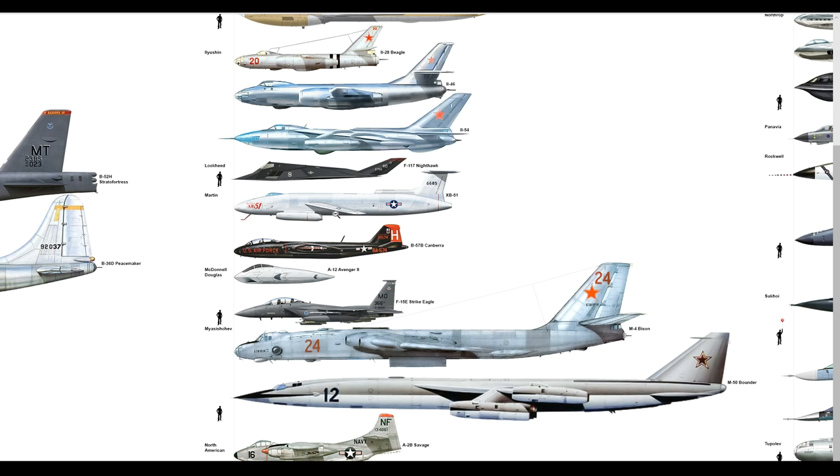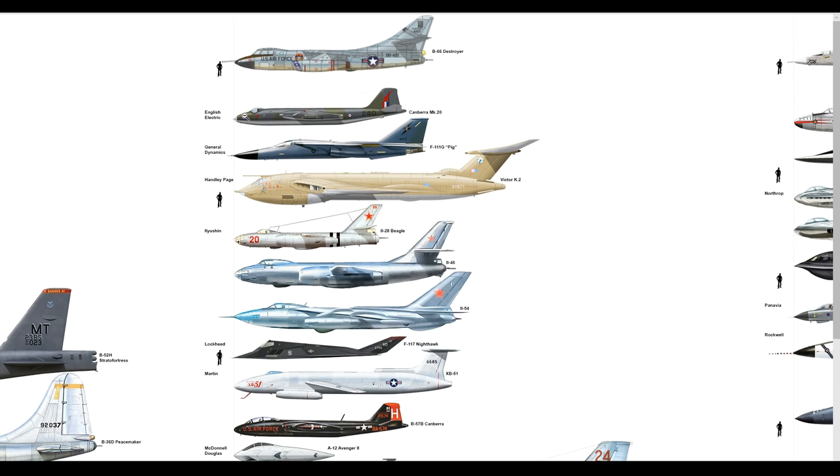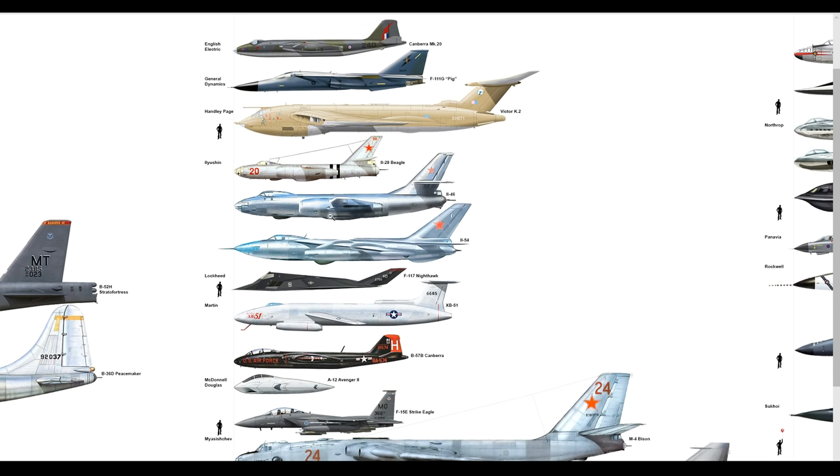Yeah, even the fact that it's got XB in its title, which denotes it's experimental, it's a prototype. It looks like they built two, and interestingly, it lost out in evaluation to the English Electric. Right, so we're talking 50s back now then. So this was America's build, if you like, to compete with the English Electric Canberra, which we've talked about over here. But it didn't succeed.